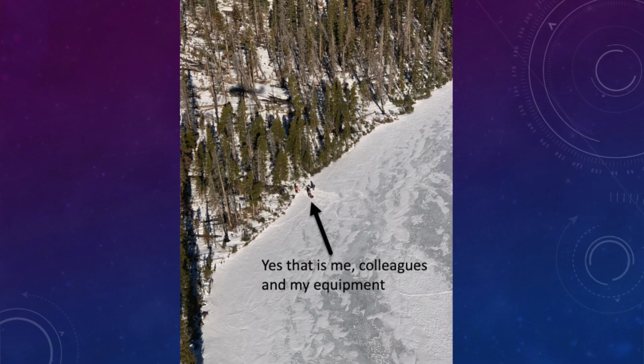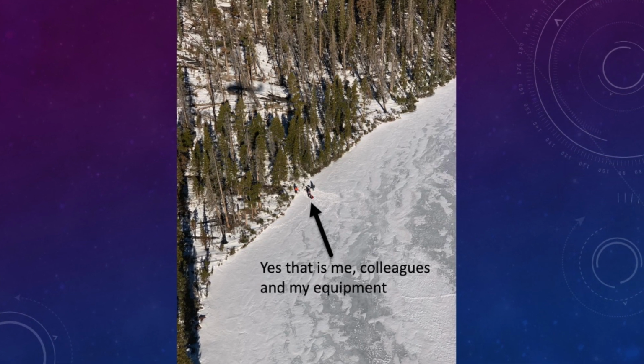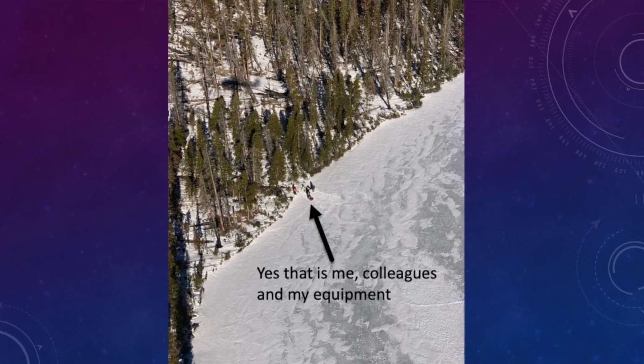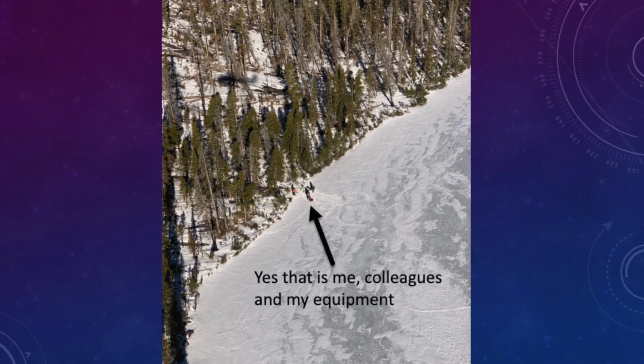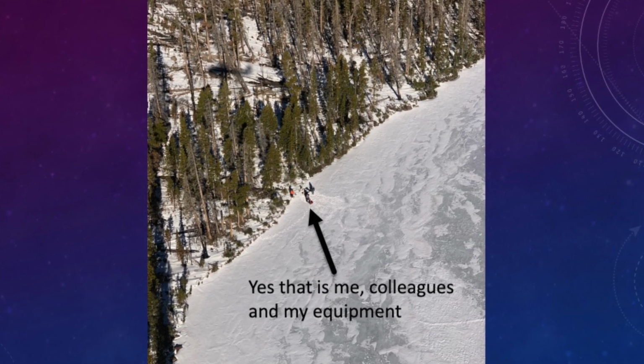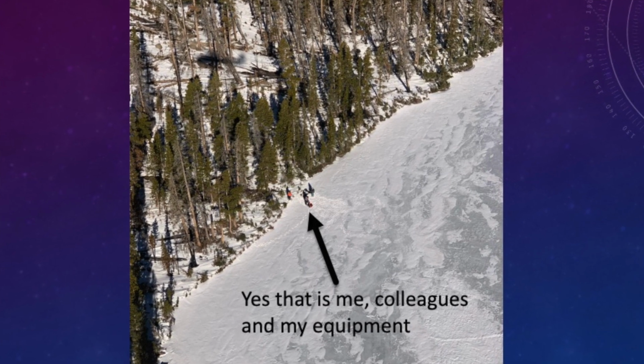So we said, okay, we're going to go there in the winter. And I said, that way I can run my ground penetration radar, and I'll explain what that is in a minute. I said, that way we can run ground penetration radar over the frozen lake, and we can see what's going on under the water. So maybe we can see a monster or something in this lake, because I want to see what's going on here.